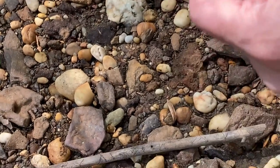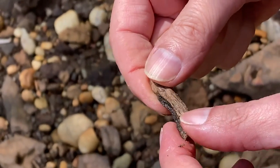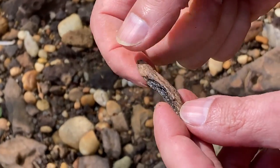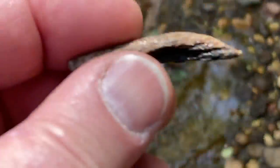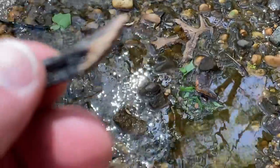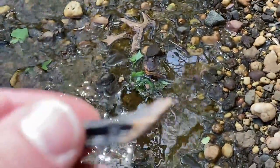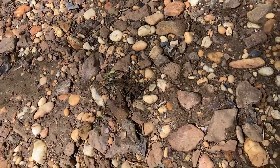Very nice. I think I found a bone. Either bone or wood, probably bone. No, that looks like a piece of bone, yeah. It's a fragment of some bone. Something, yes. Could be pretty much anything. It's a little fragment of bone. I choose to believe it's a dinosaur. Yes, it's a T-Rex.